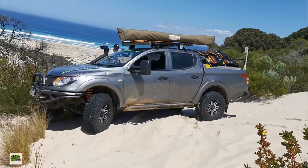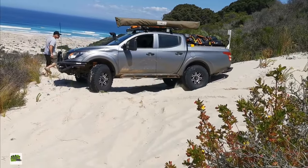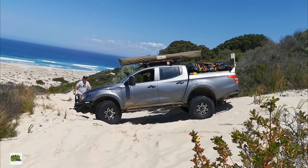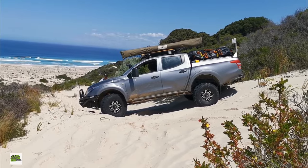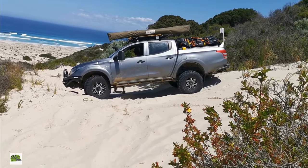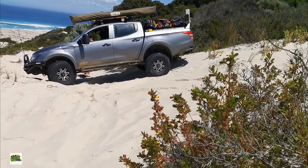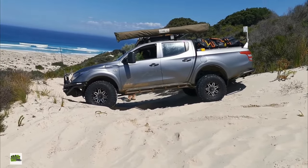That was a scary attempt. I didn't want to risk it. It is quite a long way down there, so I really wanted to do a three-point turn. I don't know about you, but that's what I did.